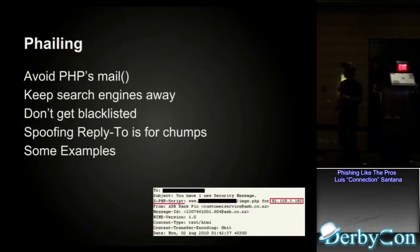You want to keep the search engines away. This is really, really important for a number of reasons. First of all, if a search engine crawls through and thinks, hey, this doesn't seem legit, they might submit it to places like Spamhaus and whatnot, which will start investigating your server and flag it as a malicious page. So when you launch your campaign, people click through, their browser says this looks a little fishy, you should stay away, and you get instantly screwed over by search engines.